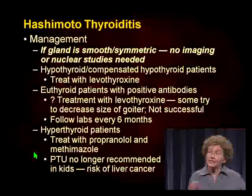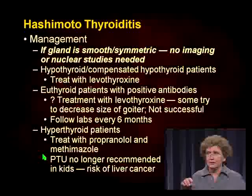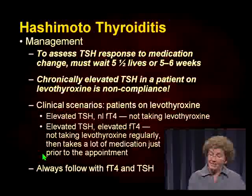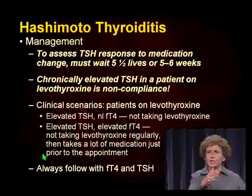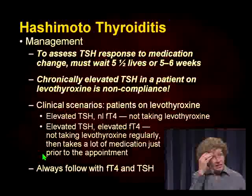And then the hyperthyroid kids you treat just like you would Graves' disease with propranolol for the symptoms and then methimazole. PTU is no longer recommended in kids, okay? It used to be great, but no longer because of the risk of liver cancer. Okay, so that's a good board question there. And then you have to wait five half-lives or 5 to 6 weeks for the TSH response. I think of TSH kind of like a hemoglobin A1C. It's like 6 weeks prior to what's been going on. Okay, and so again, I'm taking my medicine. Like why is your TSH always high? And so these are the good board questions.